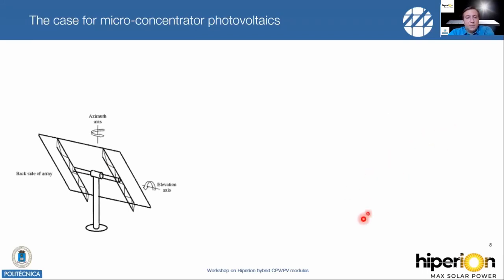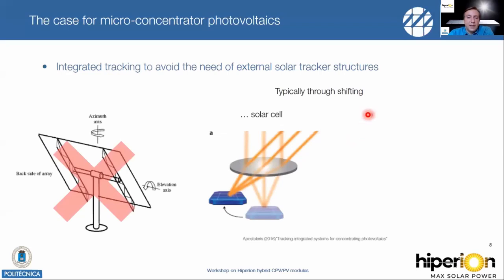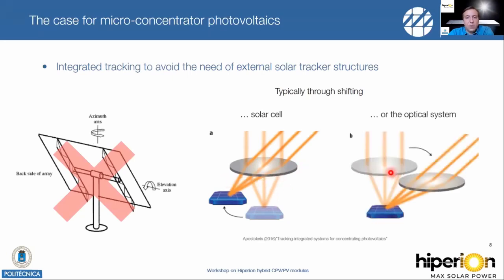And one last innovation that micro CPV brings is that of integrated tracking, which avoids the need of these bulky external tracking structures. Modules are stationary, and some specially designed optics will manage to concentrate light at different angles of incidence. So to achieve this internal tracking as the sun moves, either the solar cell or the optics have to be shifted to find the focus as the sun moves. So this basically is enabling a fixed, static mount, and the rooftop market, which otherwise would not be accessible by CPV.